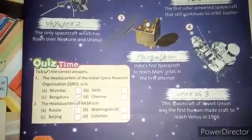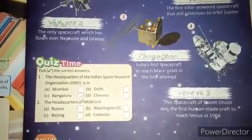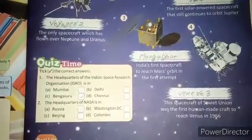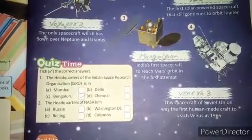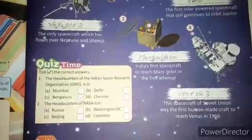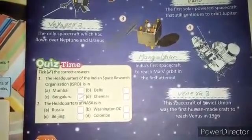Now, we will discuss the quiz questions. The first one is, the headquarters of the Indian Space Research Organization, ISRO. ISRO full form is Indian Space Research Organization, is in Bangalore. Now the second one, the headquarters of NASA is in Washington DC. So the ISRO is in India and the NASA is in America.